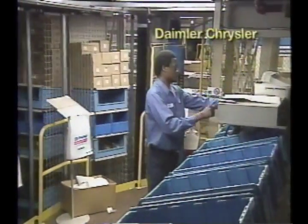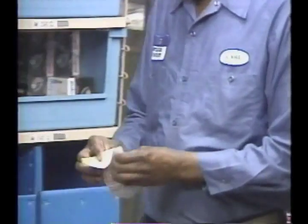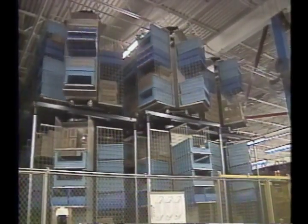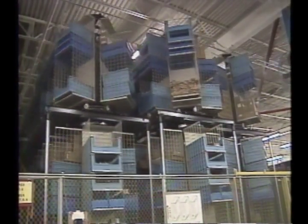In this application, typical of many high-volume distribution facilities installed by White, 4 pods of 3 carousels each are configured in a double-tier arrangement. White carousels can be stacked without requiring a mezzanine, except for the operator area. They can even be triple-tiered, where adequate ceiling space is available.